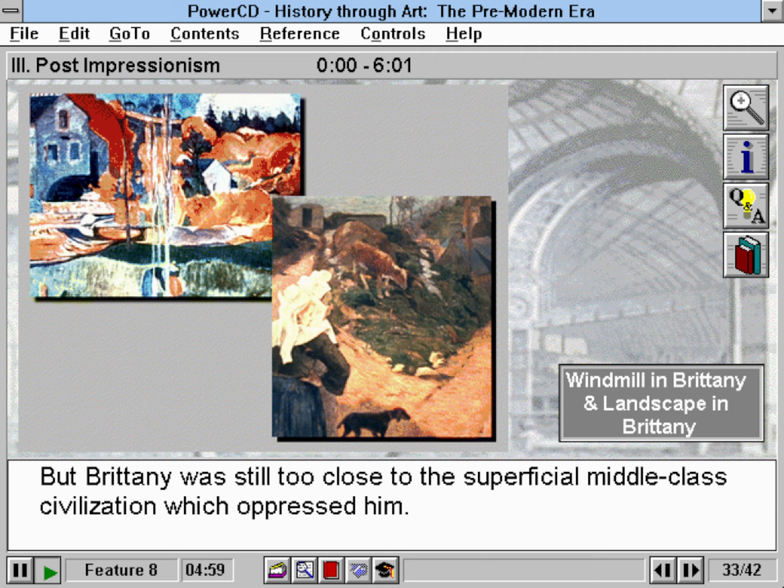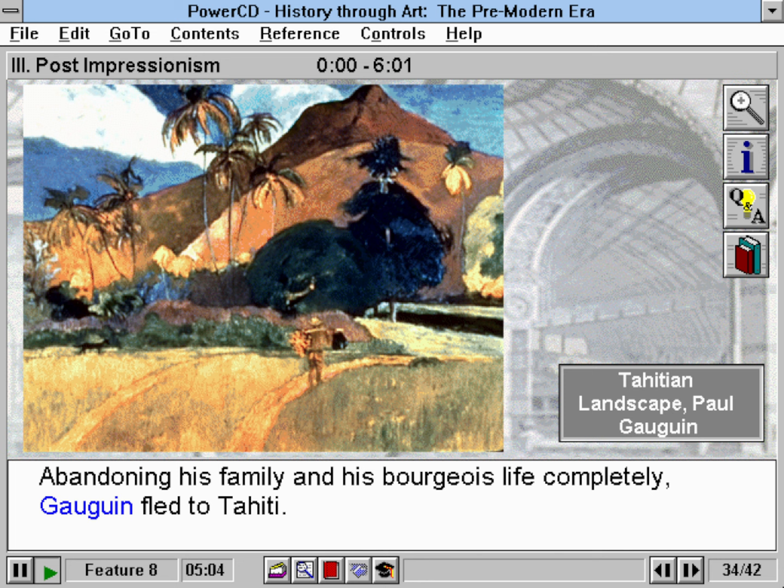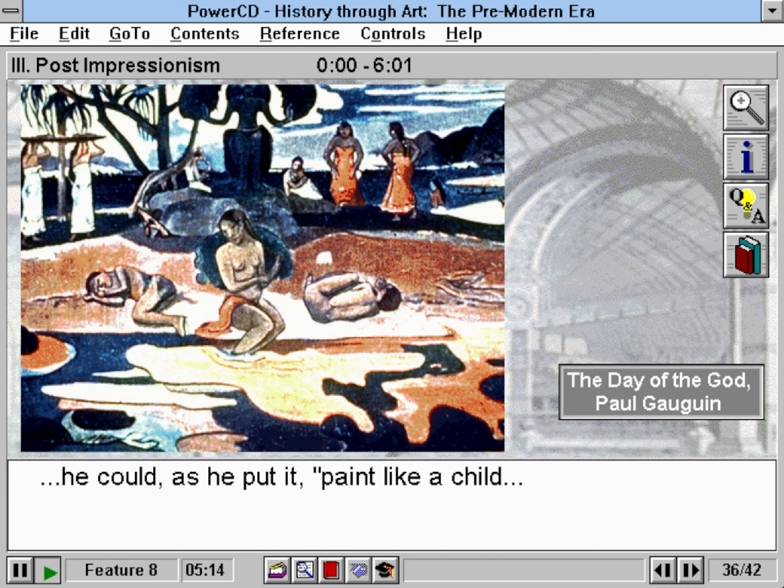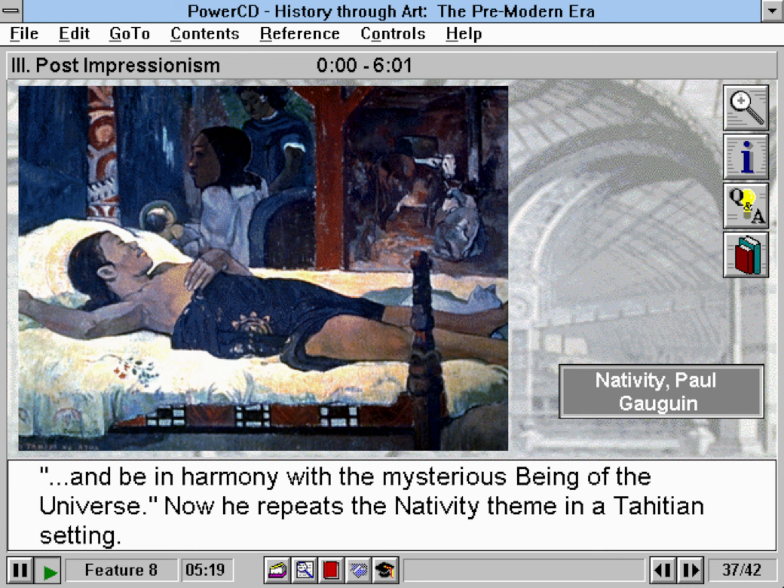Abandoning his family and his bourgeois life completely, Gauguin fled to Tahiti. There, among the innocent natives, he could, as he put it, paint like a child and be in harmony with the mysterious being of the universe. Now he repeats the nativity theme in a Tahitian setting.